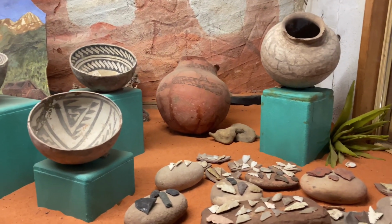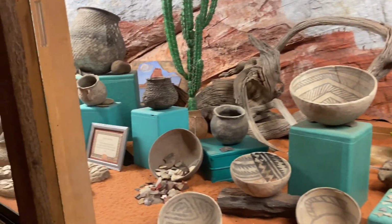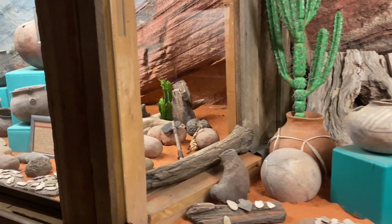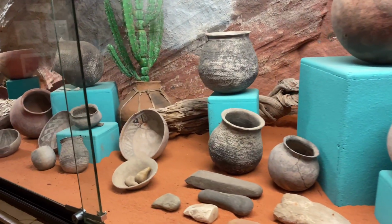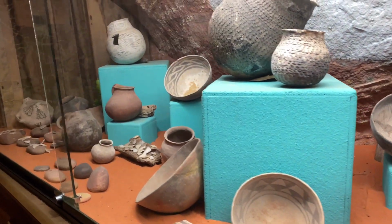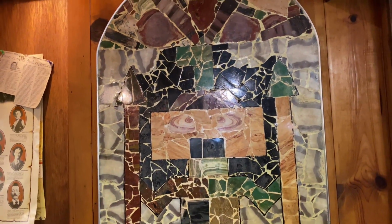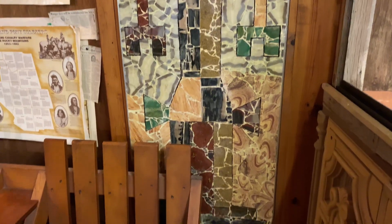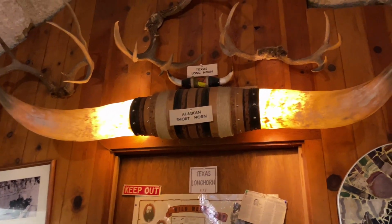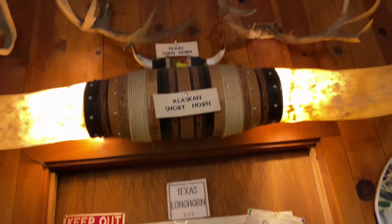It's really cool. That's a shorthorn. I can't see a longhorn. That's the Texas longhorn. That's the Alaskan shorthorn. I think there's a joke there.